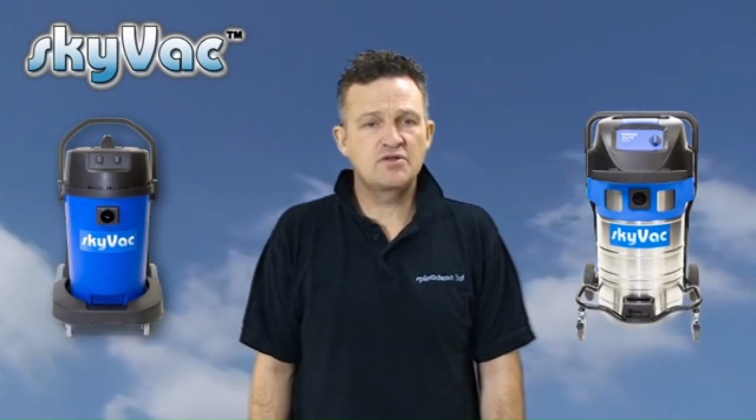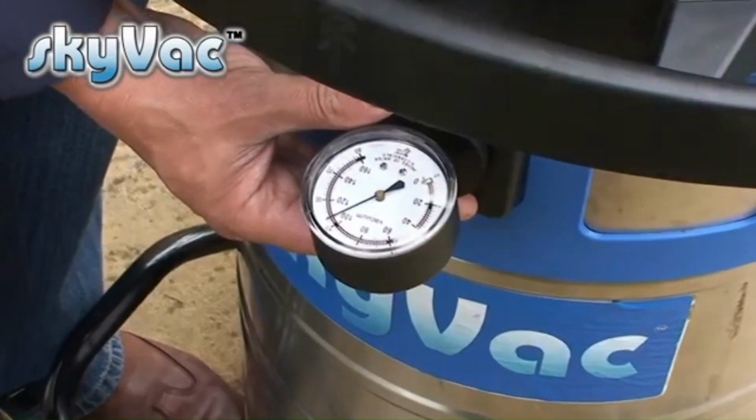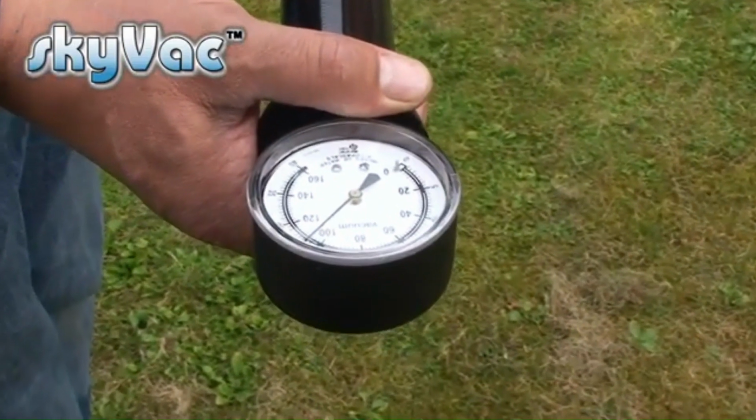The second is a Skyvac Industrial, available in 240 or 110 volt. It is powered by two robust 1500 watt motors with an airflow of 7,200 litres per minute, ideal for all applications including heavy duty, long duration commercial cleaning projects. There is no loss of suction power from the base of these very powerful vacuums to the end of the carbon fibre poles.